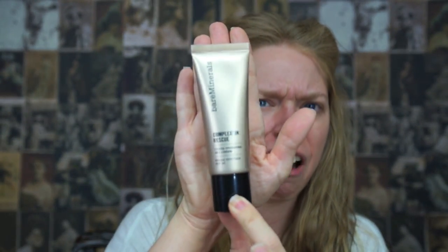I got the new Bare Minerals Complexion Rescue Tinted Hydrating Gel Cream. And I believe that this is like Bare Faced. That's not a brand. I think this is their new foundation type product. And we did a first impression of one of their other foundations a long time ago, but it's this stuff that comes in a little tube. And I got the lightest shade, which is Opal. It's pretty light. You may not even be able to tell what's going on here, but there it is.